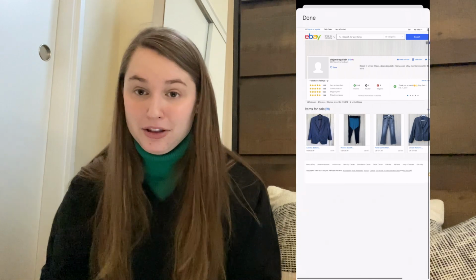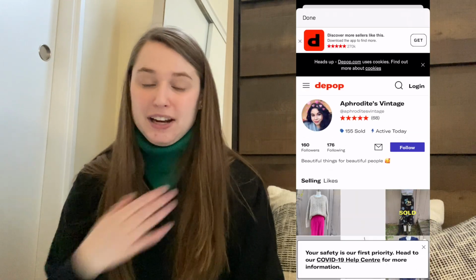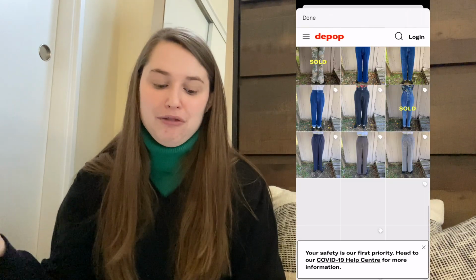She also has a Depop, another platform I don't sell on, so it's nice to get on multiple platforms if they sell on multiple platforms. Again, I really only sell on Poshmark. The occasional item sells on Mercari, so it's nice when people are multi-platform listers.